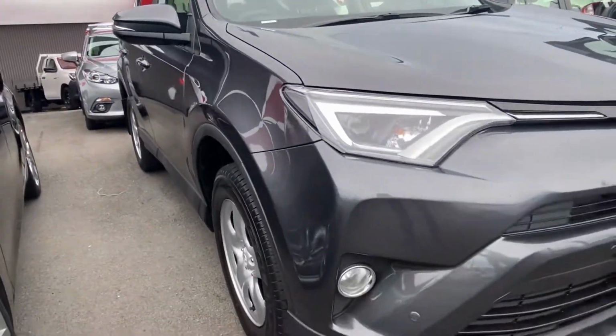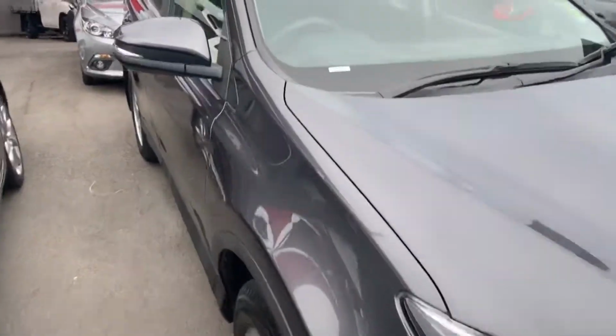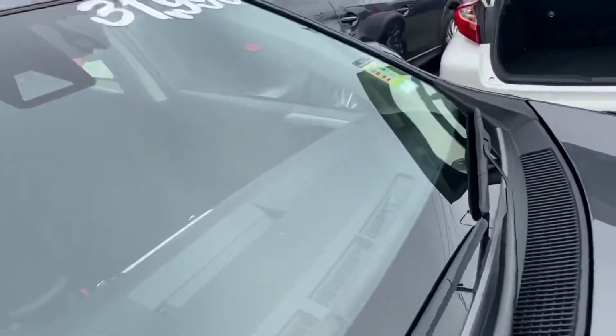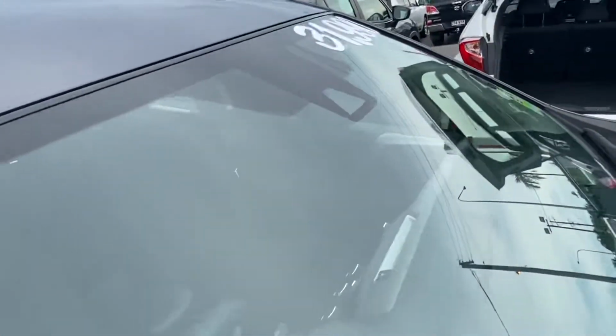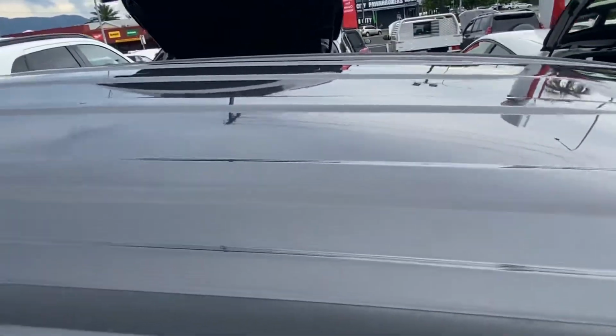But as we can see, all around the exterior, very clean, very tidy, well looked after vehicle. Across the windscreen, making sure there's no major chips or cracks. Obviously part of that roadworthy. As we go along the roof, no major dings or dents, hail damage, anything like that.